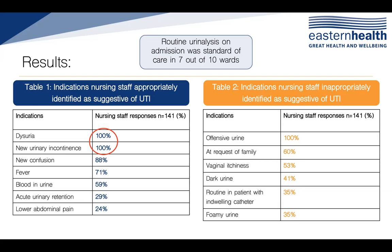On the positive side, dysuria and new urinary incontinence were correctly identified by 100% of nursing staff as a positive sign of UTI. I think the other interesting thing to note here is that 60% of nursing staff said that they would do a urinalysis test at the request of a patient or family.